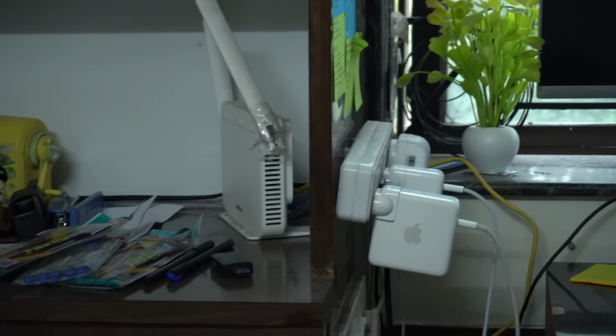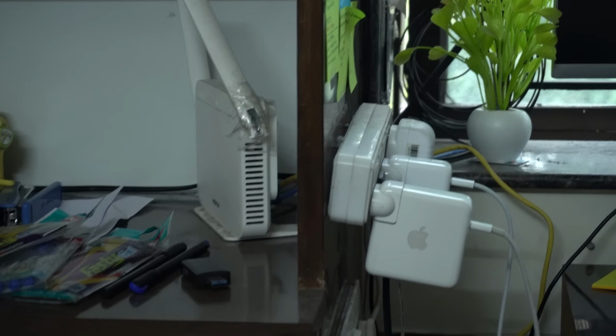Also, what I've made sure is that I never put my phone charger over here, because if I have my phone charger over here, it will just be time pass, and I'll just sit and look at my phone.